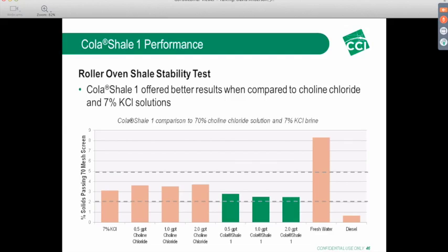Whereas water by itself really does break up the shale quite a bit, so the higher number is the poor performance. On the left side, you can see potassium chloride, which is used quite a bit, and choline chloride is sort of the standard to compare to. And you can see at all these different levels of the Cola Shale that we outperform the choline chloride. So it is a better performance than that choline chloride.